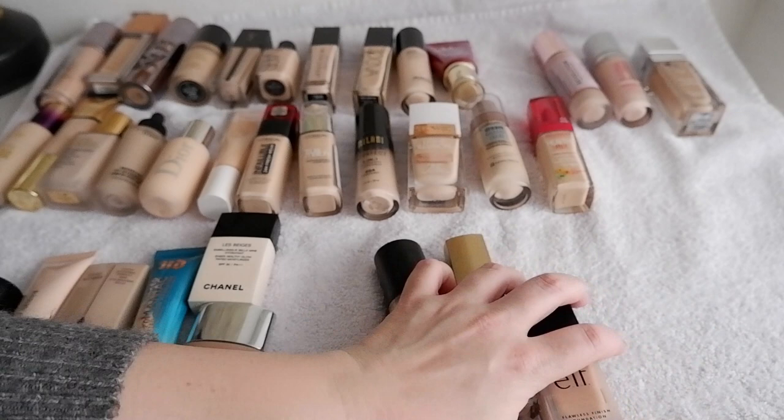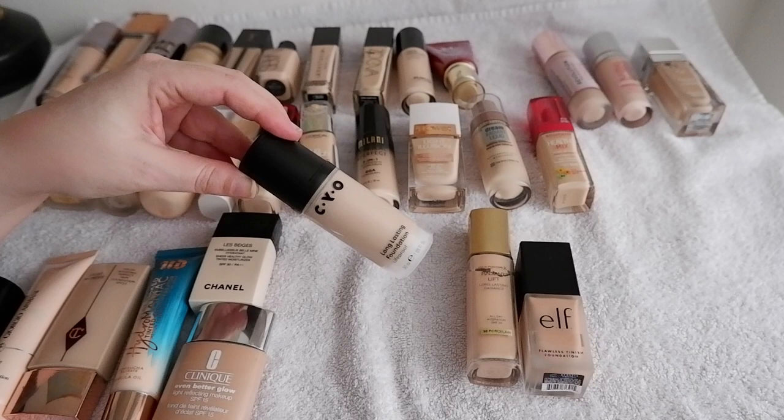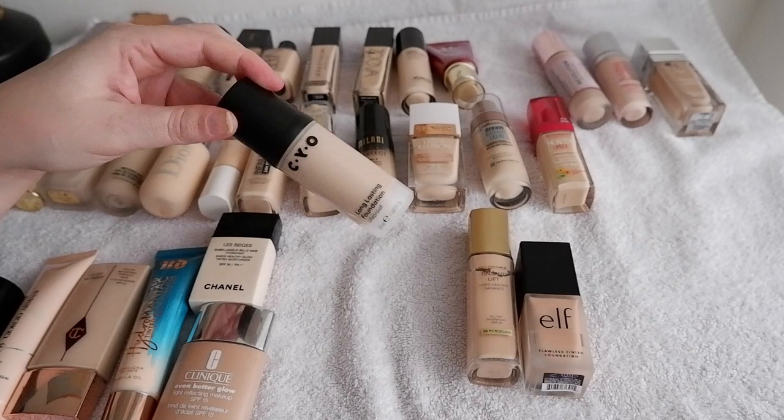These three, however, are all going to go. The CYO I bought because Taylor Wynn was raving about it back when this was a thing. And I bought it, and like 2 weeks later, the brand was no longer available. I've not used it since, so that's gonna go.